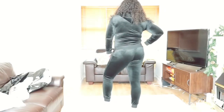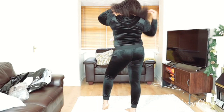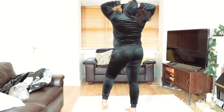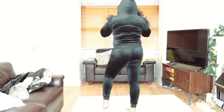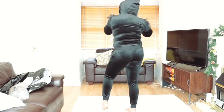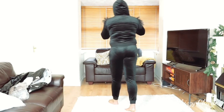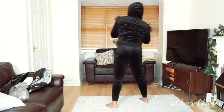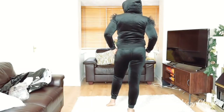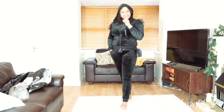I didn't shop this time when I'm stressed, honestly. I did a good shopping. Okay, look at it now. Check it out, the back, what it looks like. It has a hoodie as well, guys, and before I forget, feel it, feel the back. Are you seeing it from the back? What it looks like. Yes. Okay. Now that's the front.